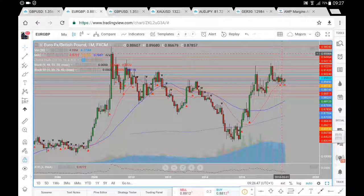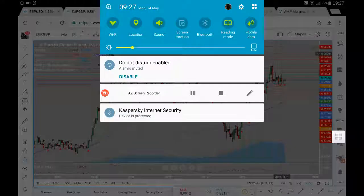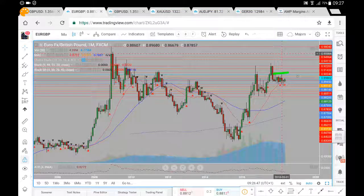The market will have a clearer direction, I suppose, and the central bank will also have a clearer policy direction. But overall, we've been in a bit of a trading range here on the monthly chart on the euro pound, despite the strong move to the upside.